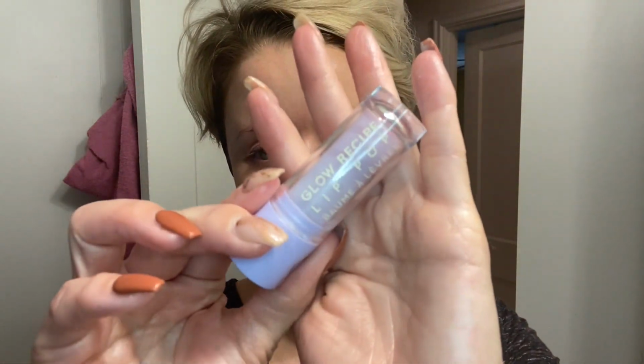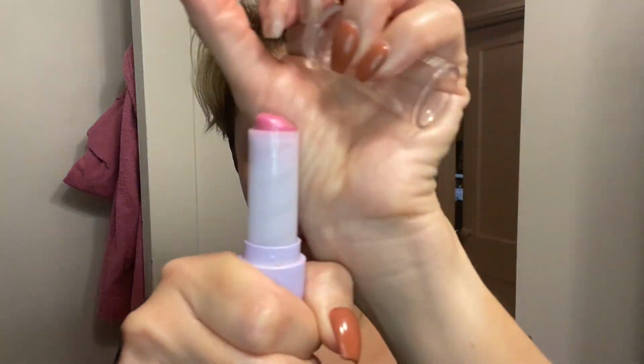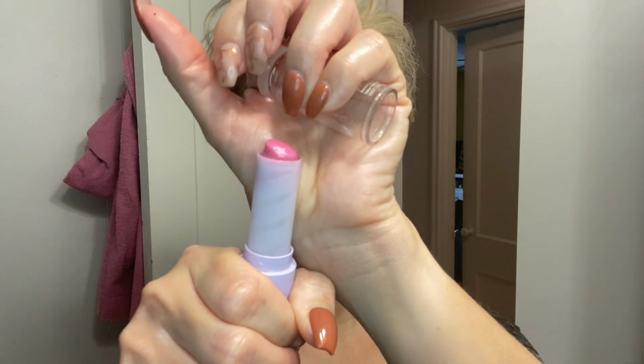Now, the last thing that I do is a little lip balm. And for that, this is my favorite. This is the Glow Recipe Lip Pop. This one is the blueberry one. And let me open it because I am almost done with it. I go through so many of these and I have like 2 more on backup.